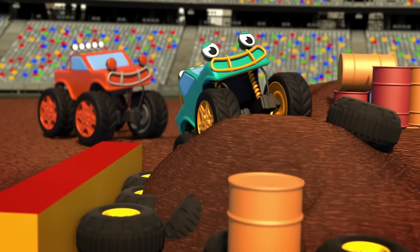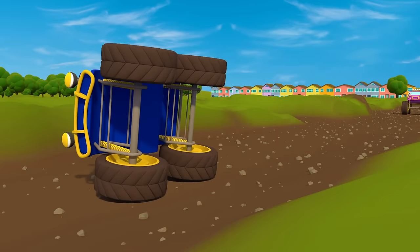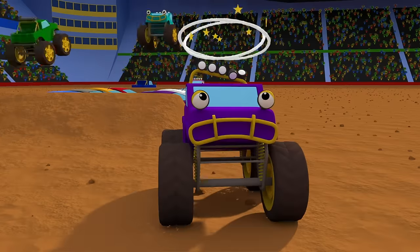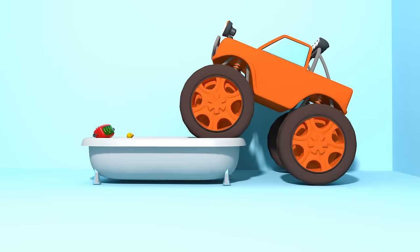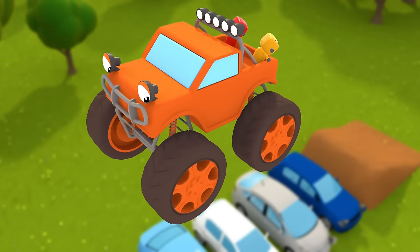Being sparkly and clean is not a monster truck dream. Jumping in the mud is where they want to be. Being sparkly and clean is not a monster truck dream. Flying over cars is where they want to be.